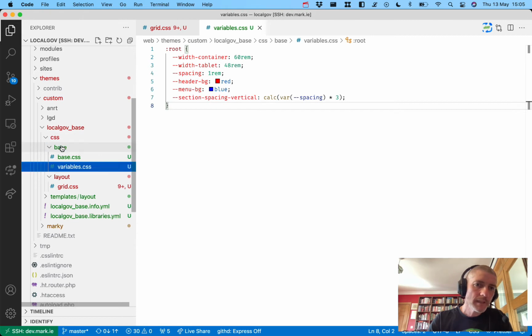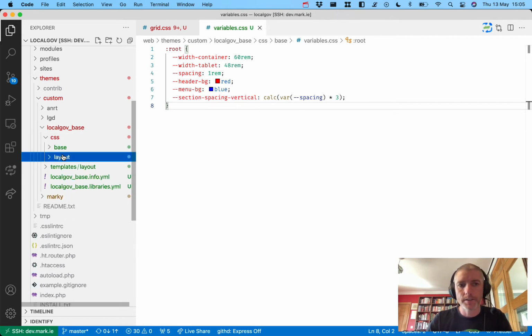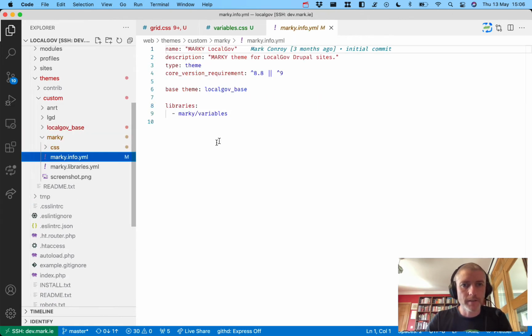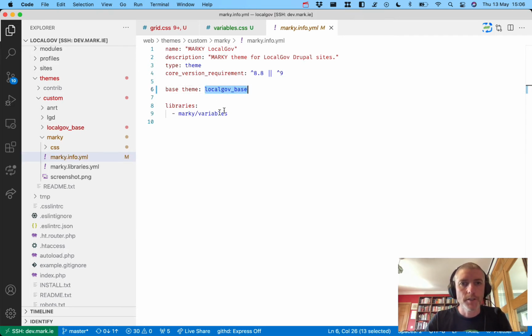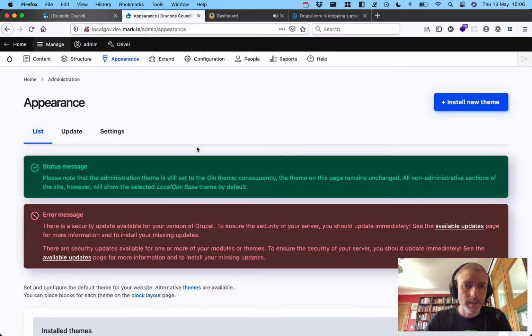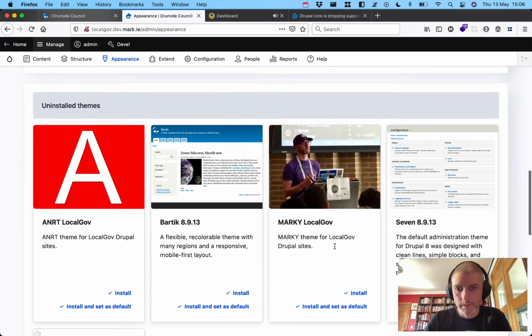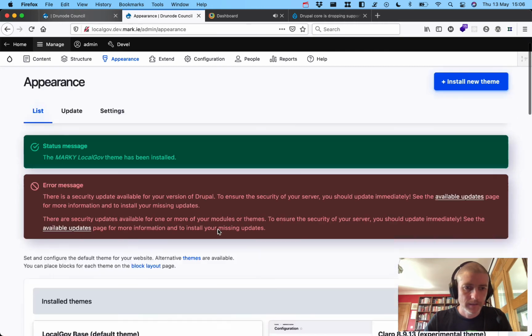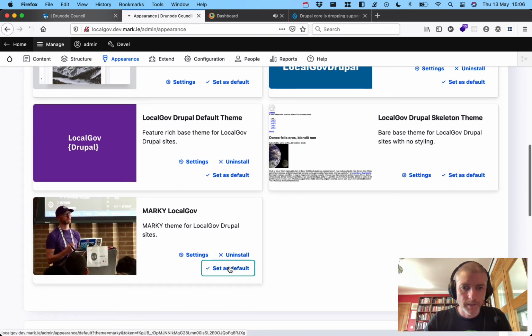So let's just have a look at what a sub-team like this might look like. We've got LocalGov base here, and I've created another team called Marquee, and I've said that the base team for Marquee is LocalGov base. So whatever LocalGov base has, Marquee will automatically have as well. If I install that team, that is down here. So that's installed, and now I'm going to set it as my default team.